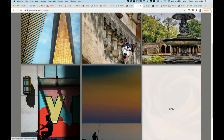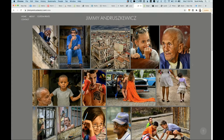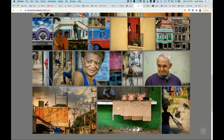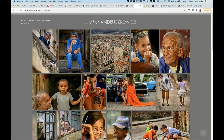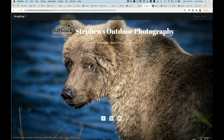Jimmy's got a good site. Jimmy can jump high. Jimmy's been to Cuba. Jimmy's going down. I think that's the Dover portfolio. Could be. It's nice. All right, let's go over here.